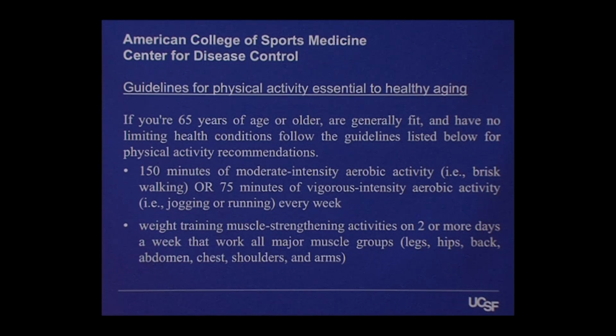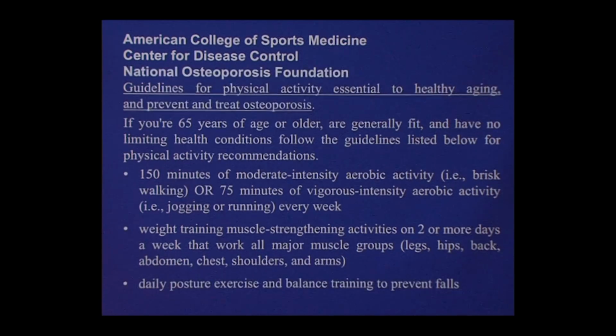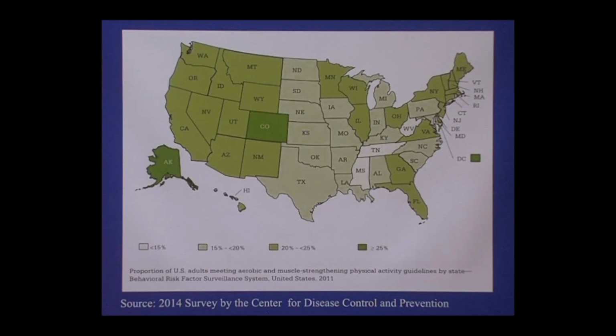And weight training, so resistance training, twice a week, to all the major muscle groups. Now, the National Osteoporosis Foundation, they agree with those aerobic activity guidelines, the strengthening guidelines, but they also recommend daily posture exercise and balance training to prevent falls.